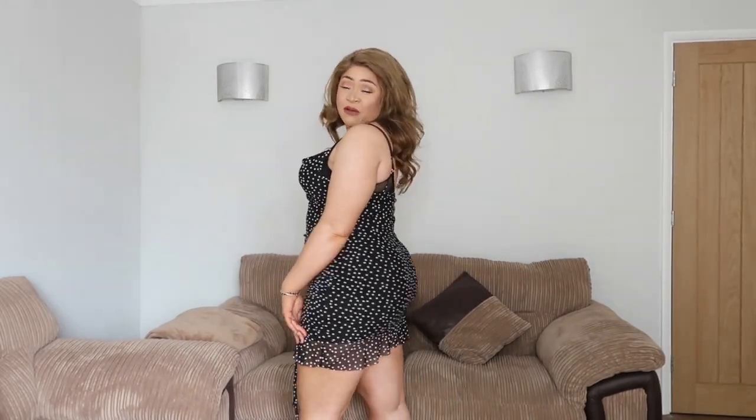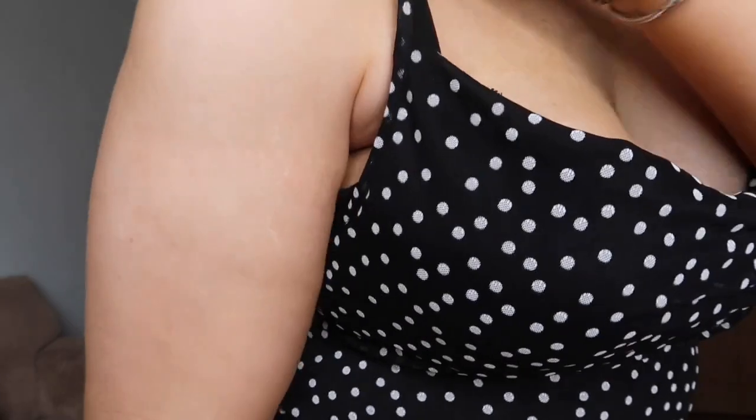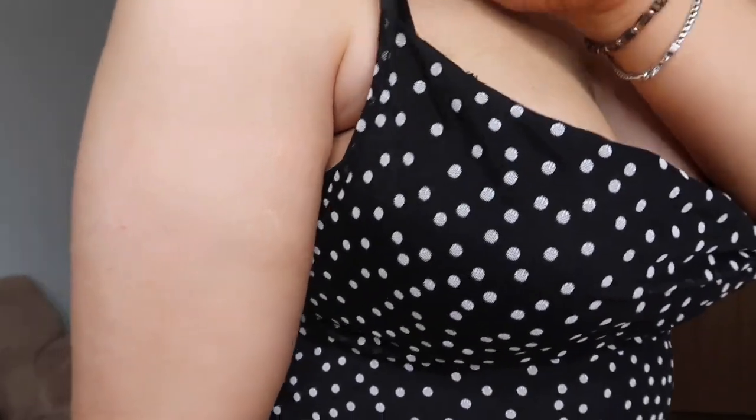Maybe I'll just wear a pair of shorts underneath, obviously ones that you can't see. I like the fact that it makes me feel quite confident, in the sense that it doesn't emphasize any of the lumps or bumps that I have. You do get these spaghetti straps. I do still have my black bra on. The straps are not adjustable. I wouldn't say the straps fit very tight, but if you're any bigger than what I am on the cup size, then you need to size up in this dress.